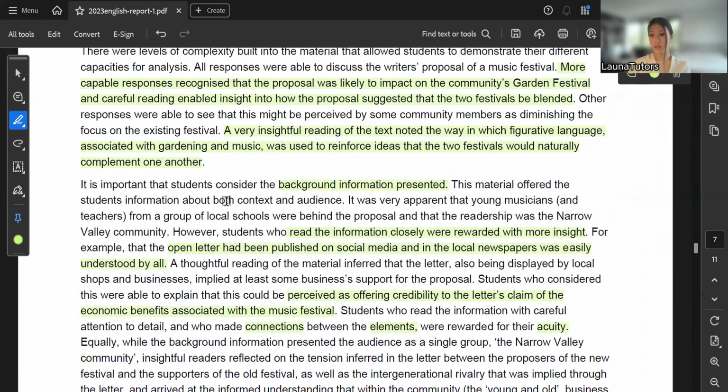Students, please, I am begging you, quite literally, look at the background information. That will secure you at least 2 out of 10 marks, in my opinion, right? Because the background information is where so many things live. Context lives here. It's not letting me highlight. Context, audience lives here. So much lives here. You should definitely take the time to look at the background information box. Don't just skim it, look at it.